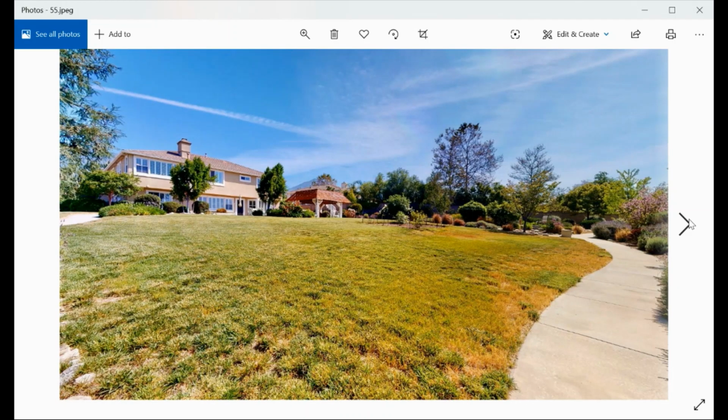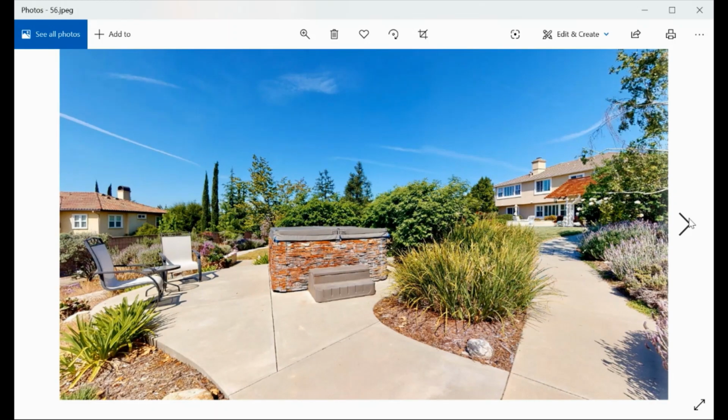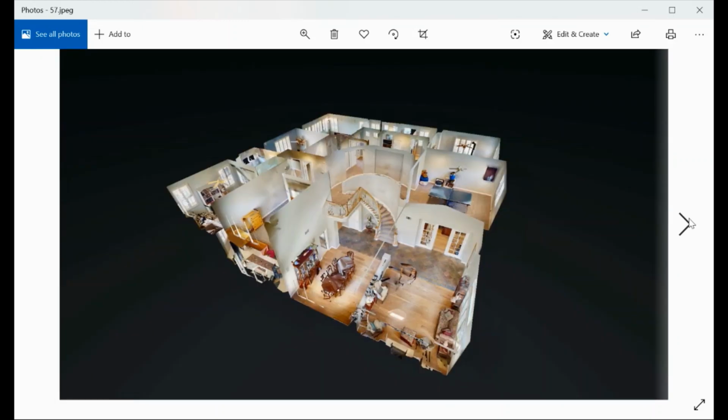Here's another view of how massive the yard is. Easily could accommodate an accessory dwelling unit, an ADU, for, again, multi-generations. Here's the private spa. It's so private you can't even see it from the main patio. And again, the sidewalk encircles the home.